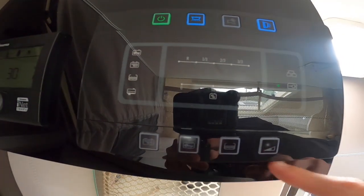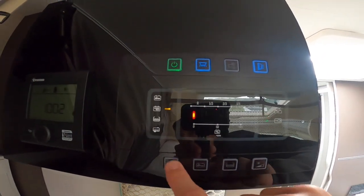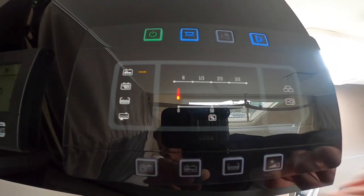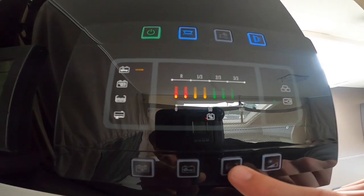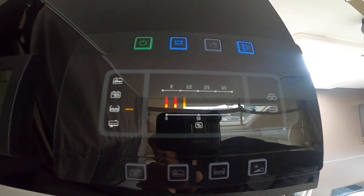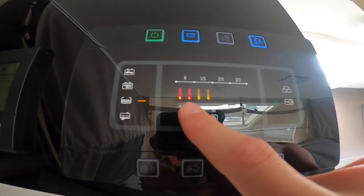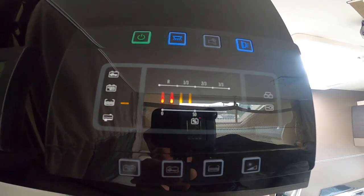And then these buttons correspond with these labels on the side. So you've got the one of the trailer, which is your leisure battery reading. You've got the one of the truck, which is your Fiat engine battery reading. You've got your fresh water here, so if you press it, it tells you your fresh water. So you've got half a tank of fresh water. See, that's orange. Once it goes red, it means you've got to top up. And obviously when that little tab goes into the red here, it means your waste is full.